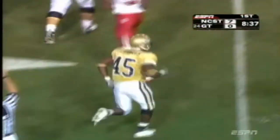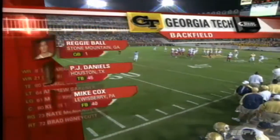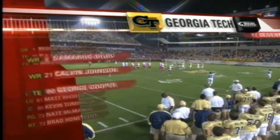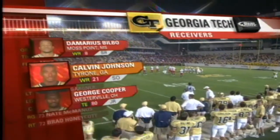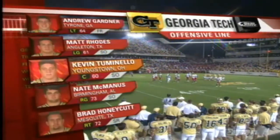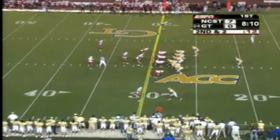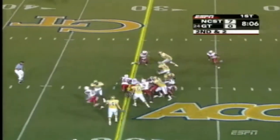Well, at the start of the game, we showed you the Georgia Tech lineup. The faces didn't correspond, so let's spin you through one more time so all the moms and all the friends can see Reggie Ball and Daniels and Mike Cox. We talked about the receivers, that Calvin Johnson's so good, but Demarius Bilbo, who was a quarterback, is now accepting the role. Hey, I'm a wide receiver. I'm not going back to quarterback. And he's done a good job. And Kevin Tumanello, that center out of Youngstown, Ohio, is important. They have a freshman, 3 sophomores, and then Honeycutt, the senior, a tackle. But Tumanello, with all the stuff NC State can do, he's going to have to be key here tonight.